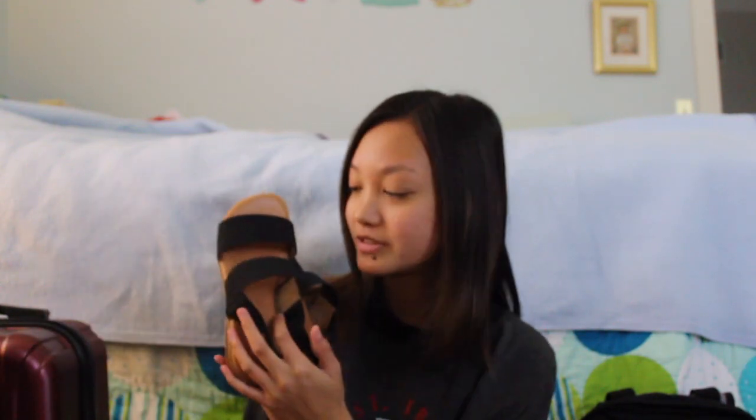That's pretty simple. The next is a pair of flip-flops. You're going to want these if you're going to the beach or if you're going to shower in hostels and stuff. I heard you wouldn't bring shower shoes, so these are shower shoes for me. And then the second pair that I'm bringing, and the last pair, are these new sandals that I got.